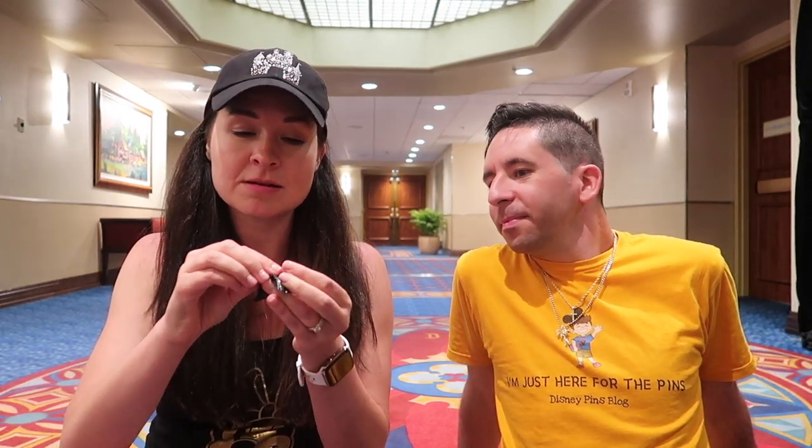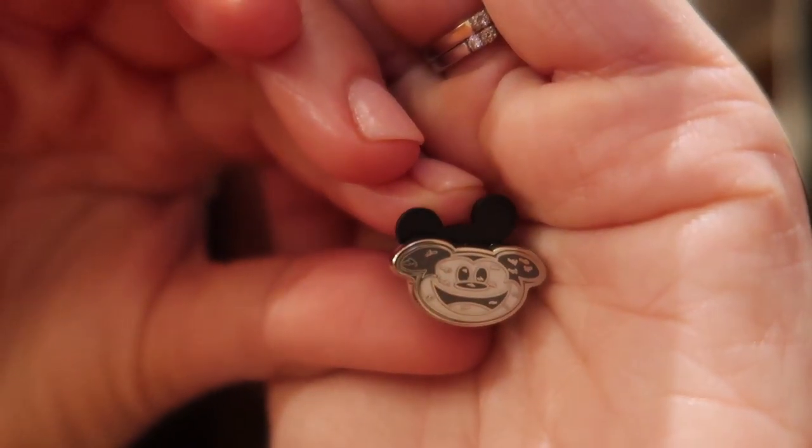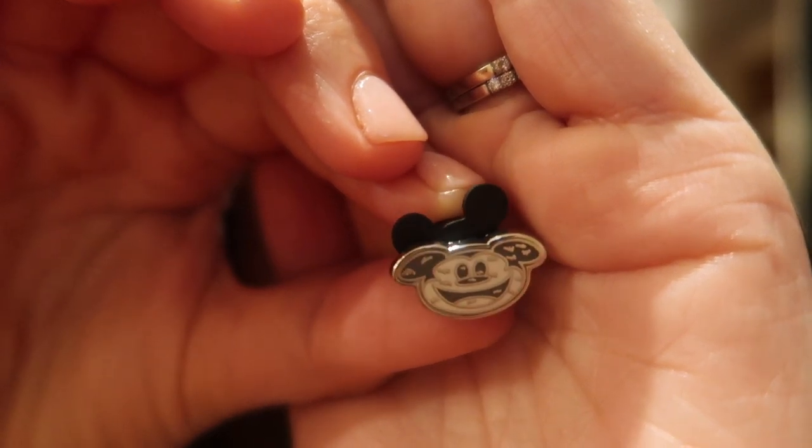Okay, and then here comes another one. What is this? Oh, I recognize this from the very front entrance of the park. Wow, what a surprise. What a crazy coincidence. The grass is always greener. There is Mickey, the Mickey foliage in the front of the park.